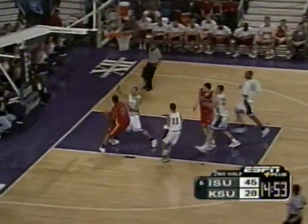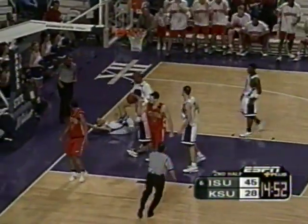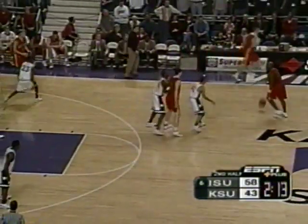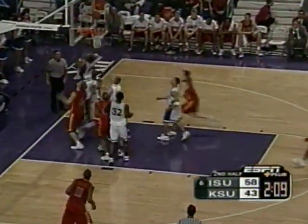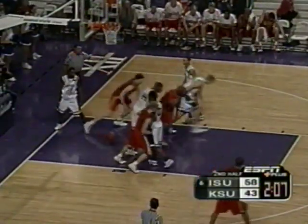Tinsley down court on the fly to Pearson. He'll go for a 3-point play. Just over 2 minutes to go. Iowa State's lead is 15. And Horton with a good look at Power. Tip by Shirley is good. Now, nice job by Paul Shirley.